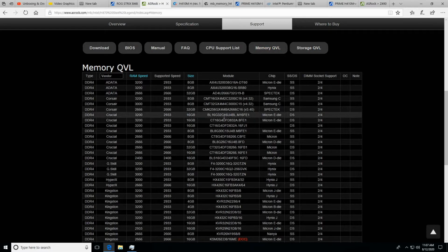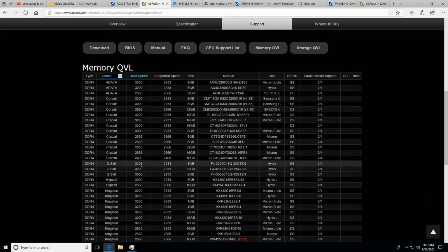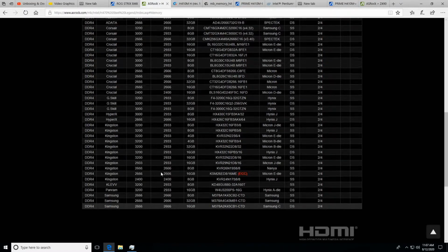Now for memory, same deal, okay? This is an H470, and you can narrow this down by vendor if you want to. But you'll see all these different speeds over here, right? This is the fastest the speed's going to get, all right? So 3200 runs at 2933, and that's how it goes with this motherboard.